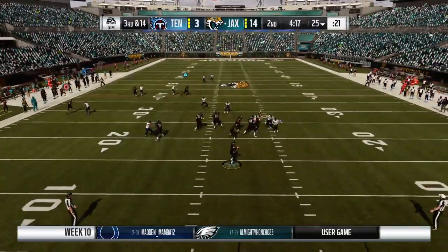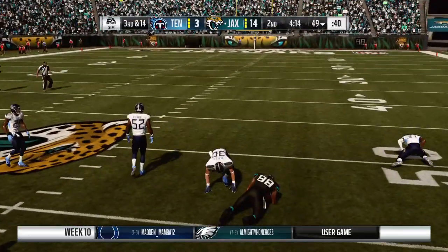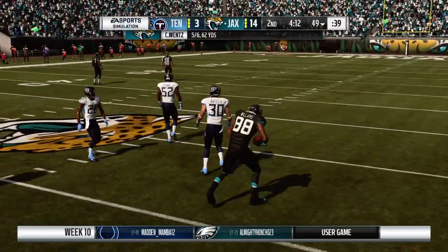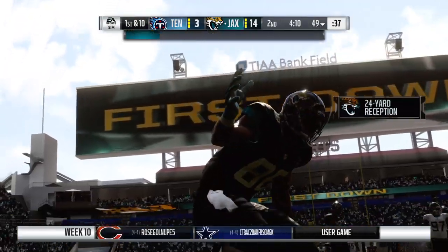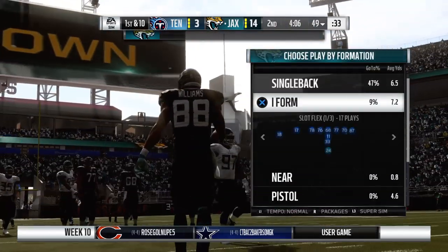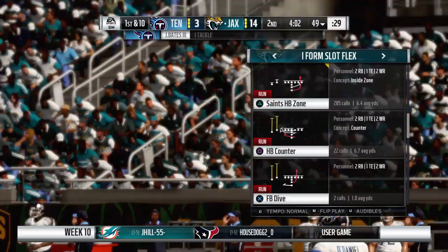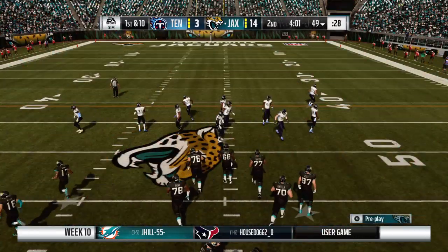On third and long, it's Wentz. Down there, it's complete. Williams. And they nearly get this all the way to midfield. Mark him down at the 49. That one goes for 24 yards. Nice catch right there. Brings to mind the sentence, when in doubt, find your veterans.